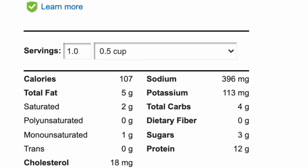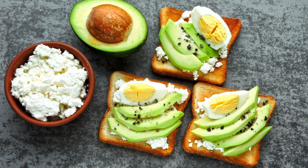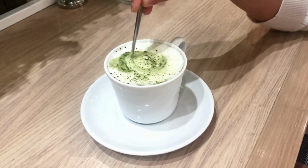So cottage cheese is about 12 grams per half a cup. So you might want to have 3/4 of a cup of cottage cheese, a little bit of protein from the bread, and then you can throw in a tomato or some avocado on top, and that can be a really satisfying breakfast. Keep in mind when you're having these breakfasts as well, if you're having, for instance, a latte that you make yourself at home, that's what I tend to do. It's a matcha latte with half a cup of milk, and I kind of foam that up, and that's 7 grams of additional protein that I add to whatever I'm eating. So just a little bit of a bonus tip.